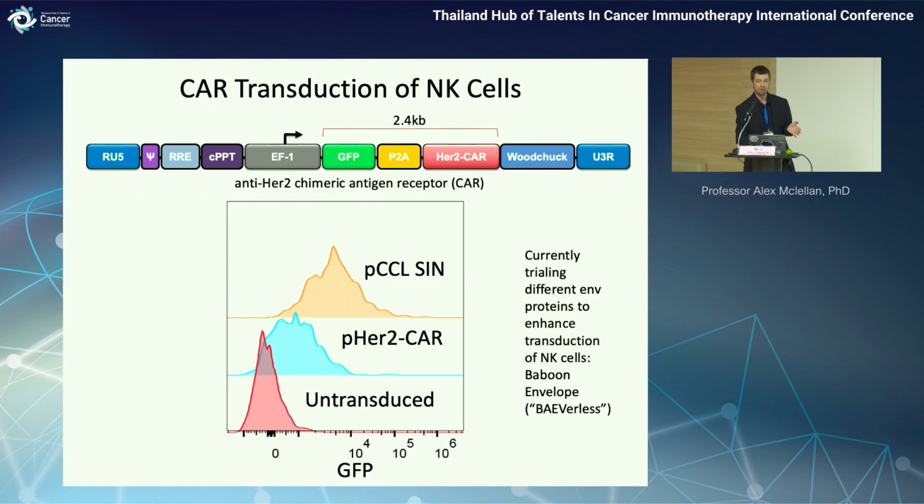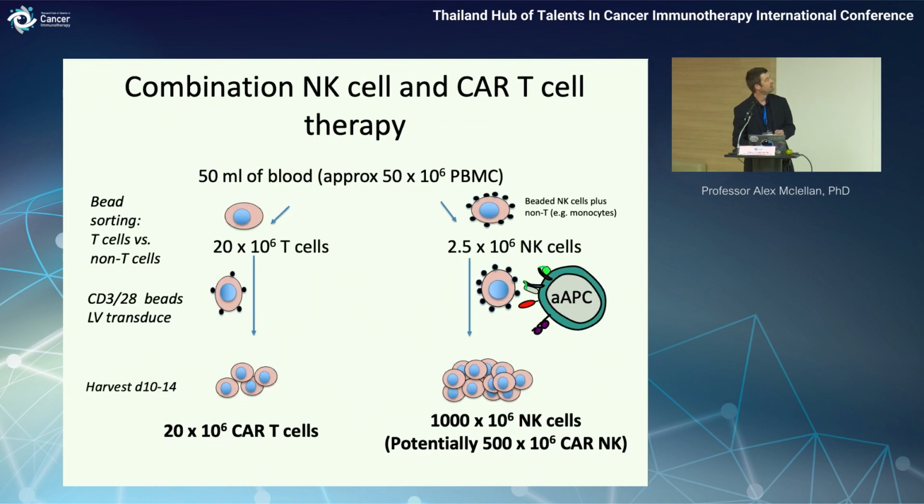We've tried the baboon retrovirus system, which didn't really improve things for us. But it certainly took up quite a lot of this HER2 CAR. And this one here, the Baevirus one, which is seen advertised in the literature as being better than VSVG, didn't really do it for us.